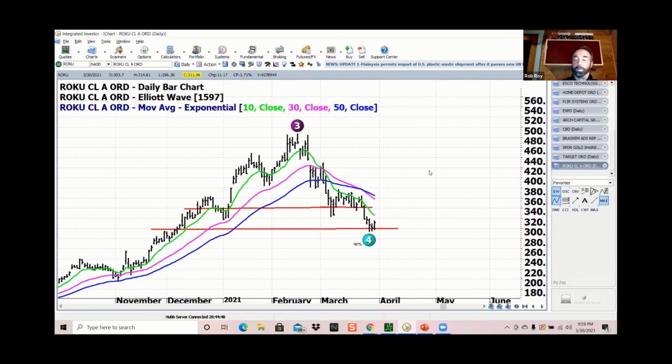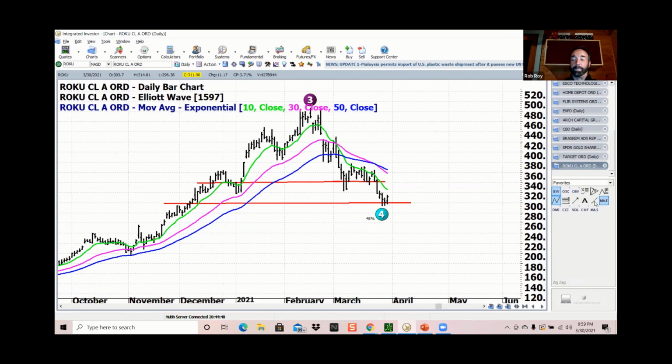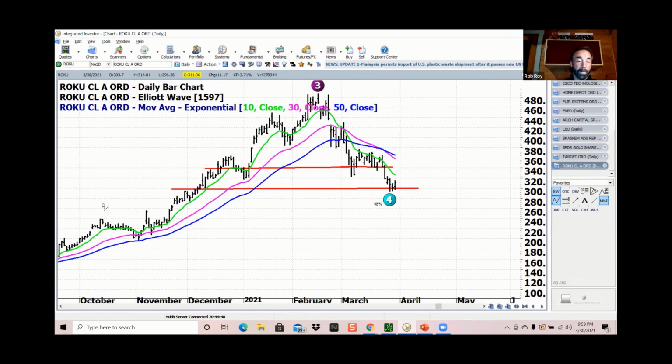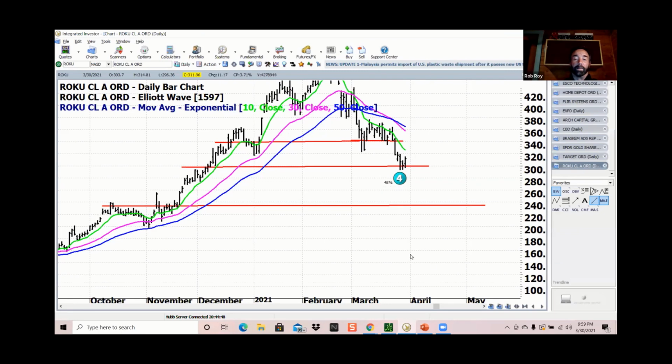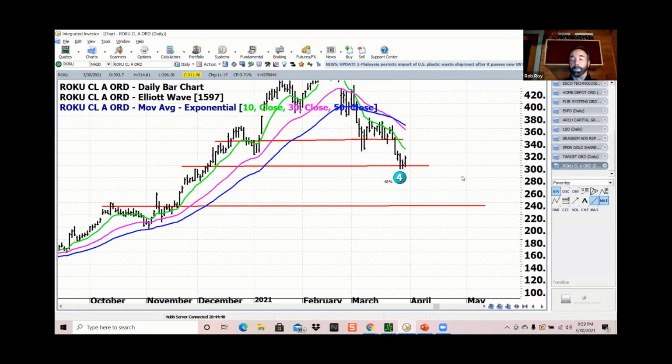Now, just one further thought on this before we move to the next one. If it doesn't hold here, then it takes another leg down, and that next drop comes down here to 240. 250, 242, 240. So that's a pretty significant drop.